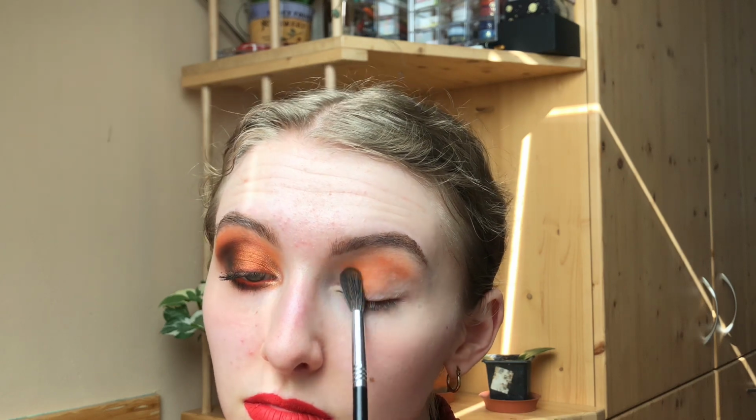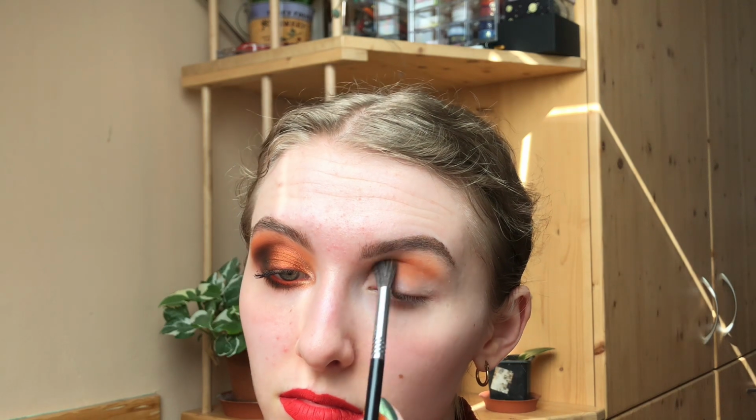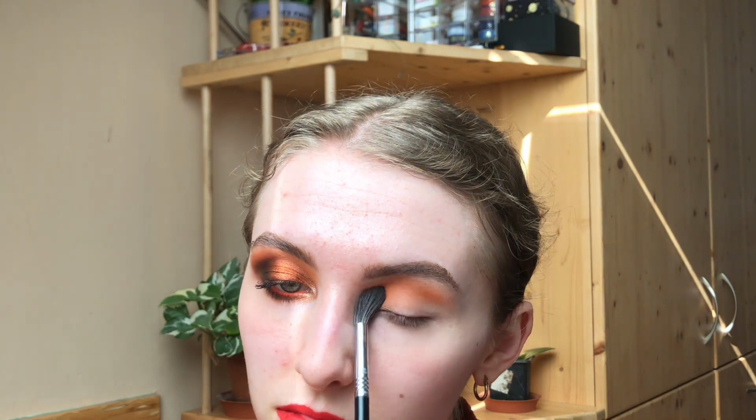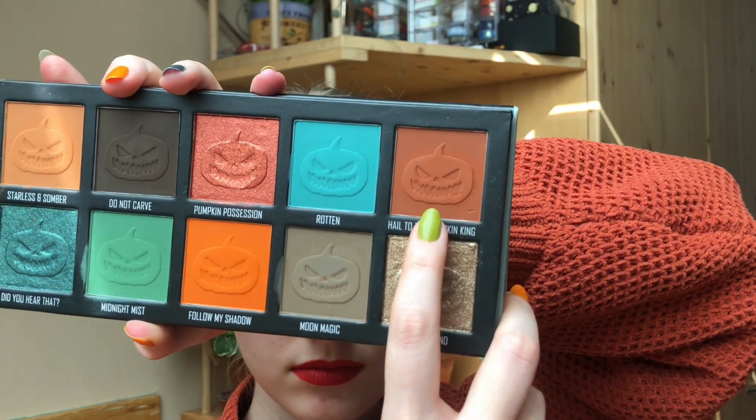You get a lot of pigment, but I found that they're really hard to blend out. It's very visible where your skin ends and where the shadow starts, and it's really hard to create this gradient. Also, if you're then putting on darker shades and you're trying to build the color, it's either extremely dark but patchy, or if you try to blend it out, it kind of loses its opacity.